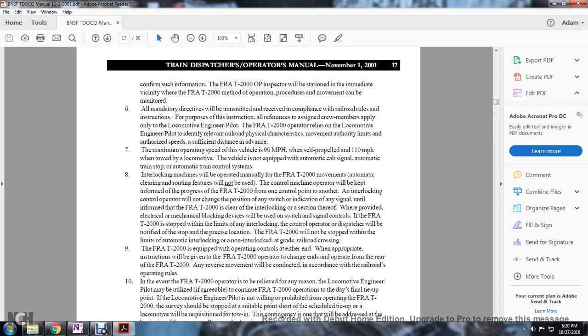The assigned crew members apply only to the locomotive engineer pilot. The FRA T2000 operator relies on the locomotive engineer pilot to identify the road physical characteristics, movement authority limits, and authorized speed, and to provide sufficient advance distance. The maximum operating speed of the vehicle is 90 miles per hour self-propelled and 110 when towed by a locomotive. The vehicle is not equipped with automatic cab signal, automatic train stop, or automatic train control systems.